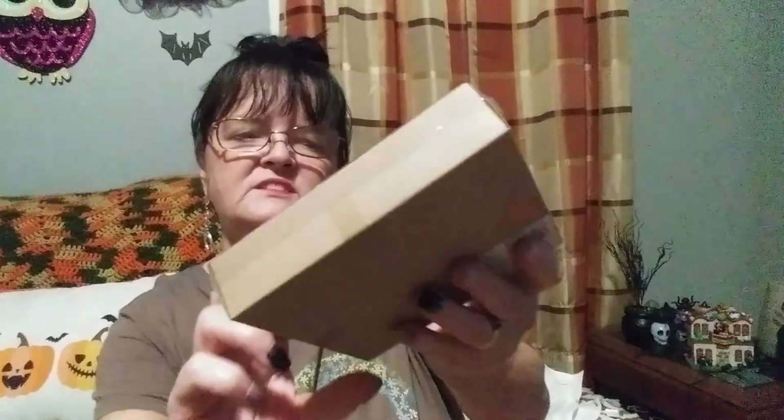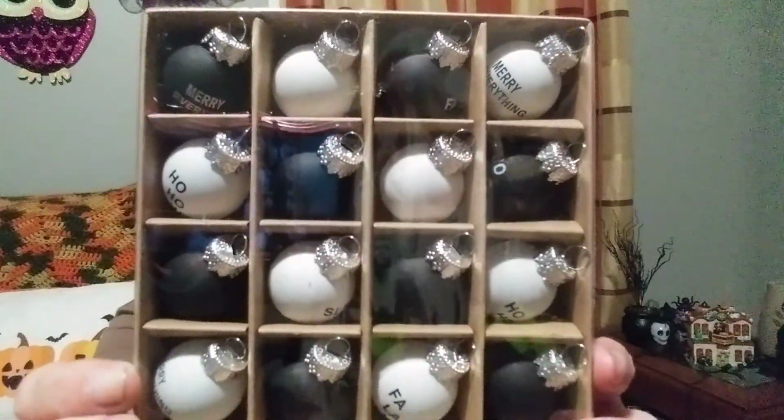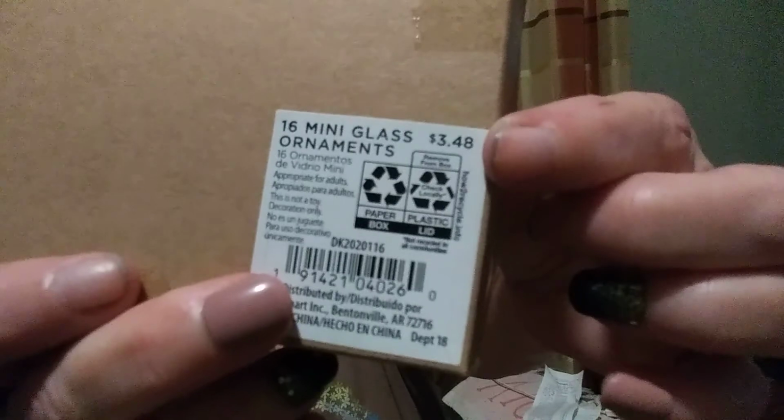And they have these mini ornaments. These are black and white. Some of them say Merry Christmas, Ho Ho Ho, Fa La La, and sleigh bells ringing, it looks like. And look at that. There's 16 of them in there. And these only cost $3.48. Right there.